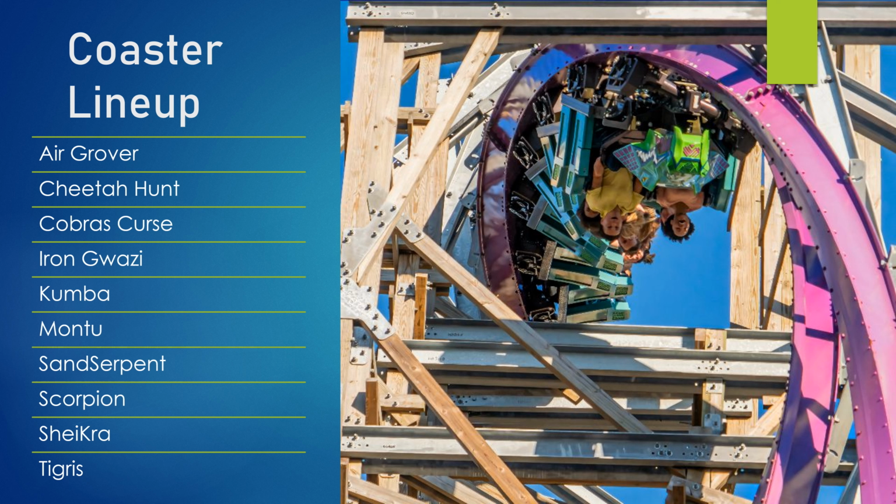Now, the other change I would make to Busch Gardens' coaster lineup involves a total revamp of an already existing area, and that being Pantopia. The changes I would make to give Pantopia a total revamp is to scrap Sand Serpent and Scorpion and replace them with a much larger and just better family coaster in general.